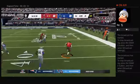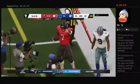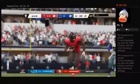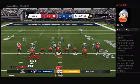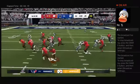Fournette running right. 12 more yards there and another first down. Well, there's plenty of real estate for him to maneuver on that run, and let's face it, it shouldn't be a surprise. He's one of the better backs in the league. Had to come into this game with the idea, slow him down, otherwise it's going to be a long afternoon.